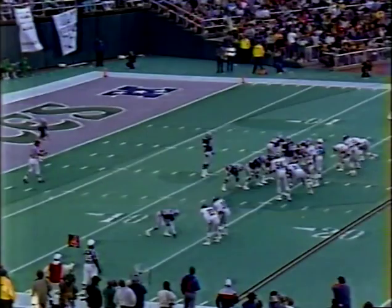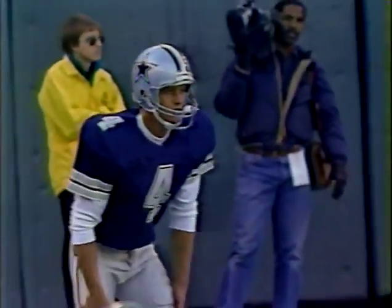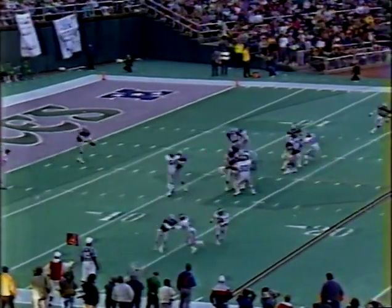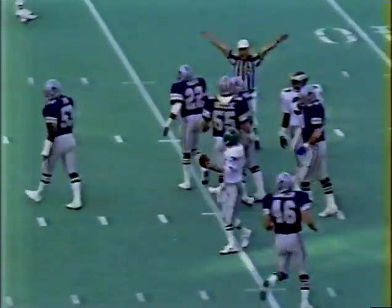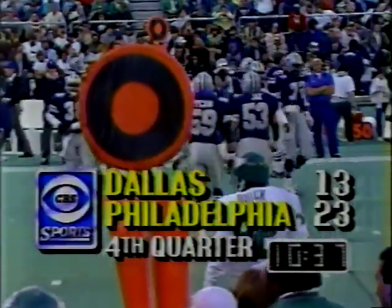Well, a real hurry-up on this punt situation. Had players running all over the field. Saxon at the goal line. Signals Garrity at the 45 of the Eagles. So they've got a good spot to start from. They lead by 10 points with 10:37 remaining in regulation time.